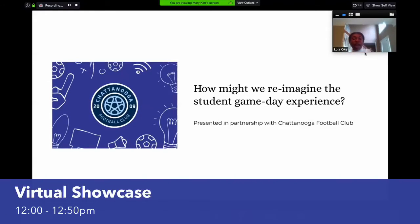And then we have Where in the World Day, which is mostly about the Chattanooga Football Club embracing the cultural diversity that comes with it. With the cultural diversity, we can focus on how one player is from Spain and have a whole game day focused on Spanish culture and food and different customs. And then the next game day, you can focus on a different culture.